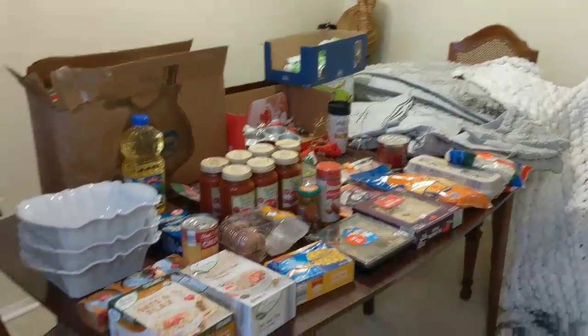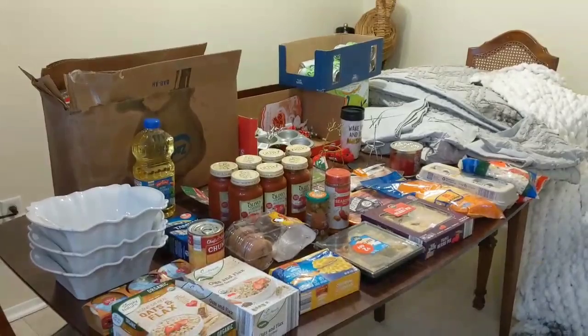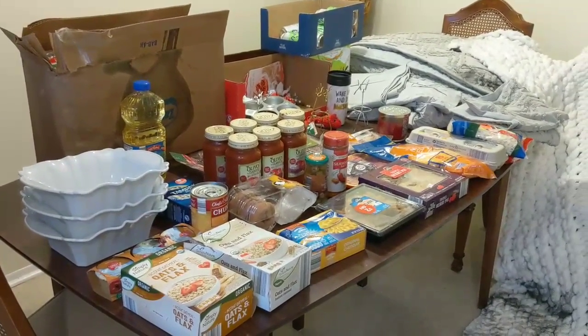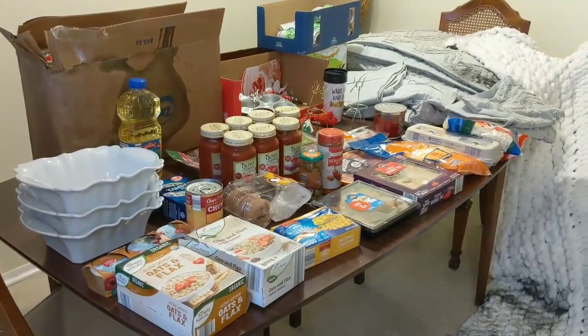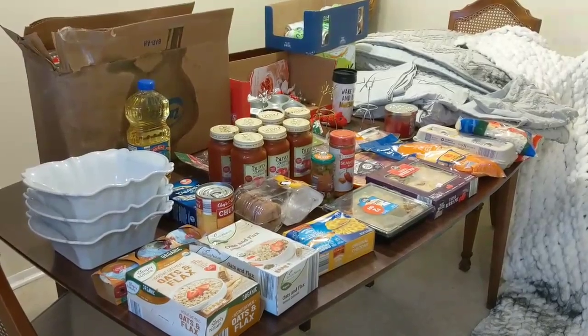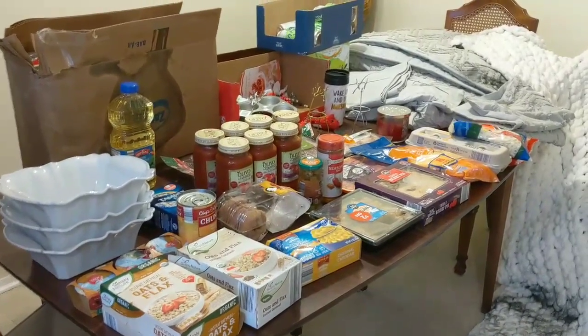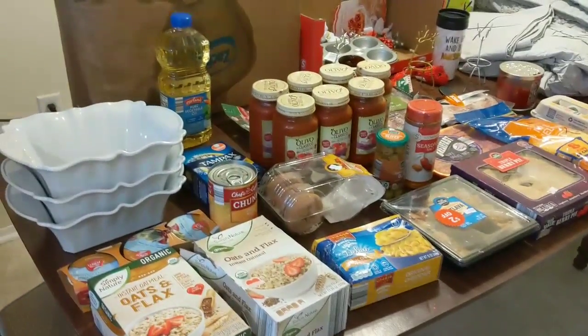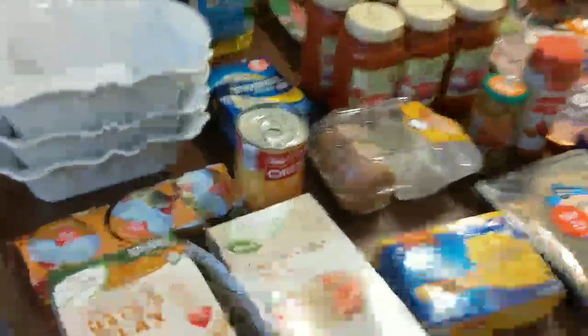Most of this stuff came from the grocery store. Finding things from the grocery store is like my favorite place to find things because it's stuff that I use, and you know, we all have to eat, and if I don't eat it, I end up donating it as well, or giving it to family, friends, whatever. So I do love finding things from the grocery store, which is why I love this season.